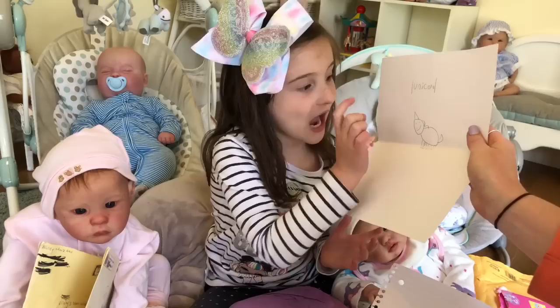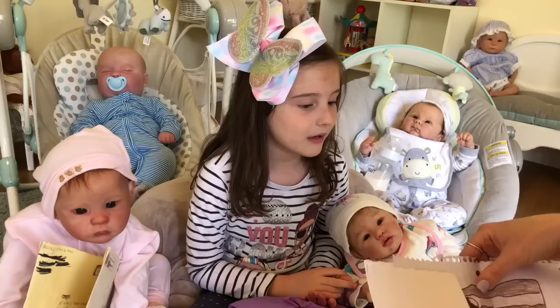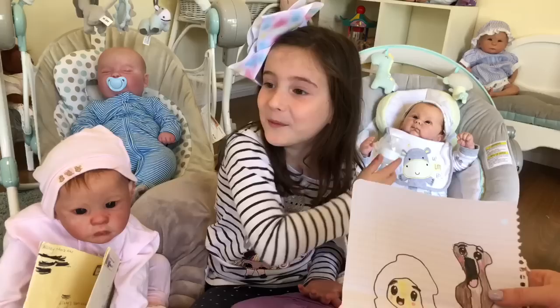Unicorn. I don't even know how to write unicorn. Well, it's a bit hard, that word. I don't even know how to read. Well, you're getting better at reading. You can read a little bit. Oh, now look at how cute this is.